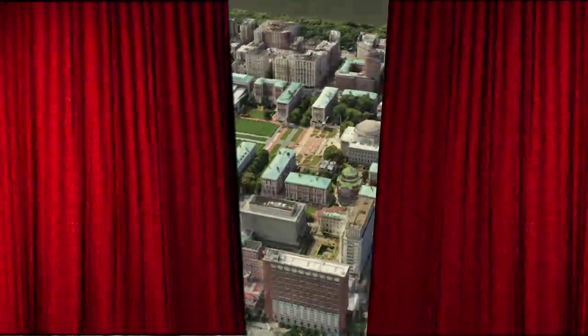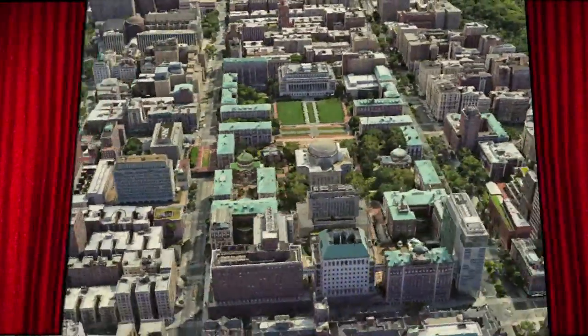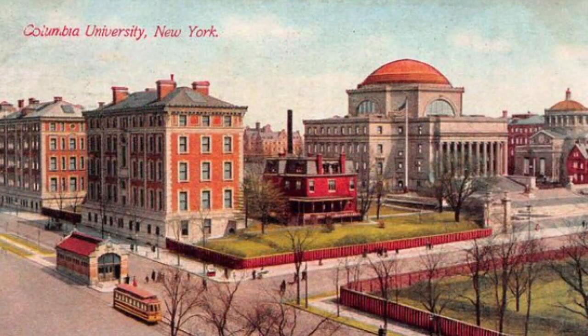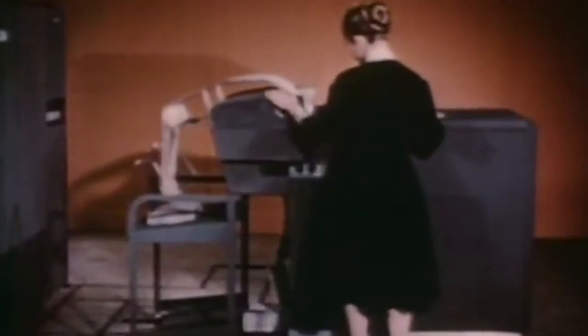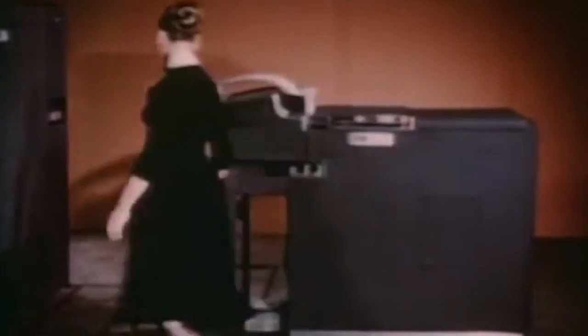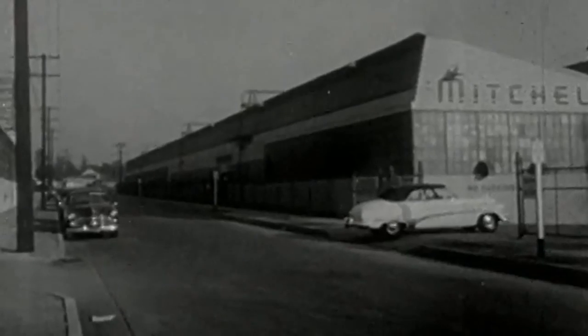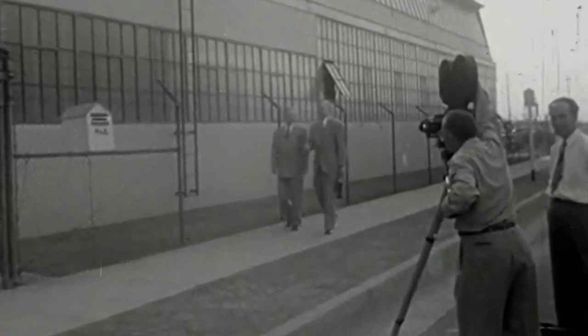Ed Giulio was born on the 13th of June in 1927 and graduated from the Columbia School of Engineering and Applied Science in 1950. He then spent a decade working for the computer giant IBM. In the early 60s, he went to work for Mitchell Camera in Glendale, California, about 6.5 miles north of LA.